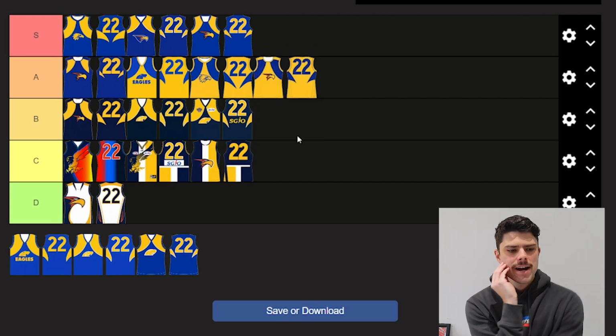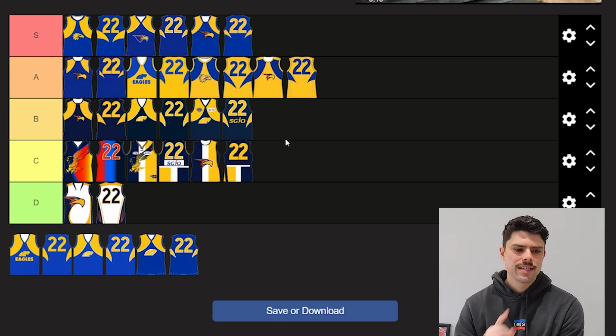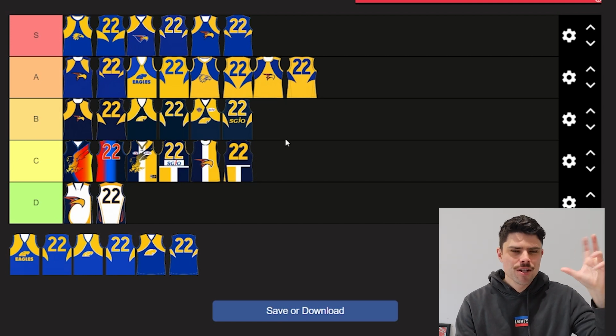I think part of the factor is, I don't know if I actually prefer the yellow jumper to the navy blue that much, but I did have a real problem with that being our home jumper. And I think our home jumper is going to be our primary reflection of who we are. The yellow clash is fine because it's a clash. So there's a bit of a nuance to that.